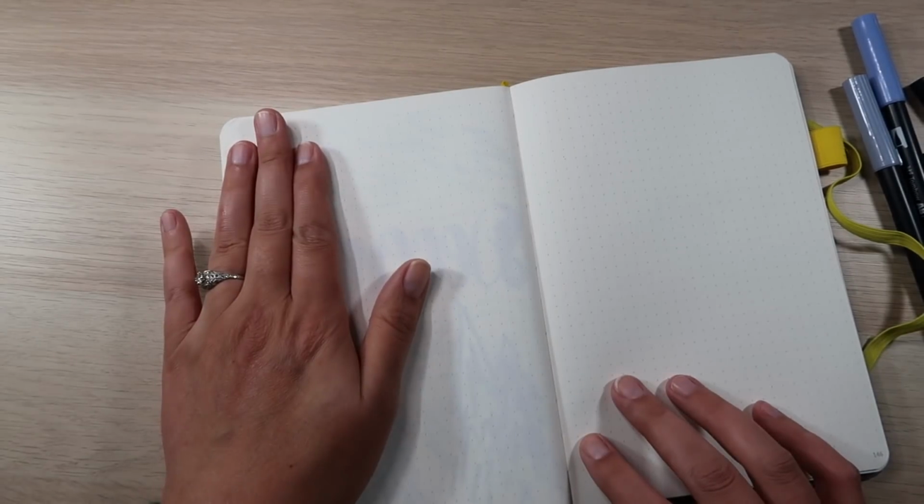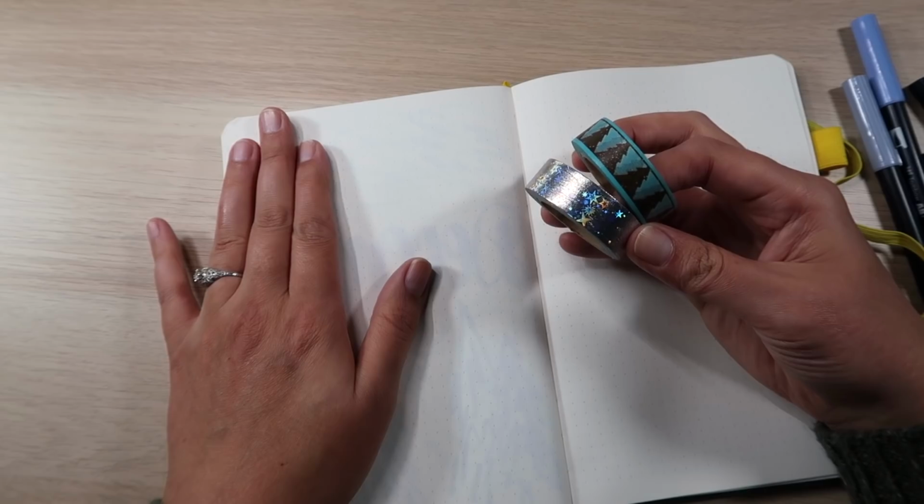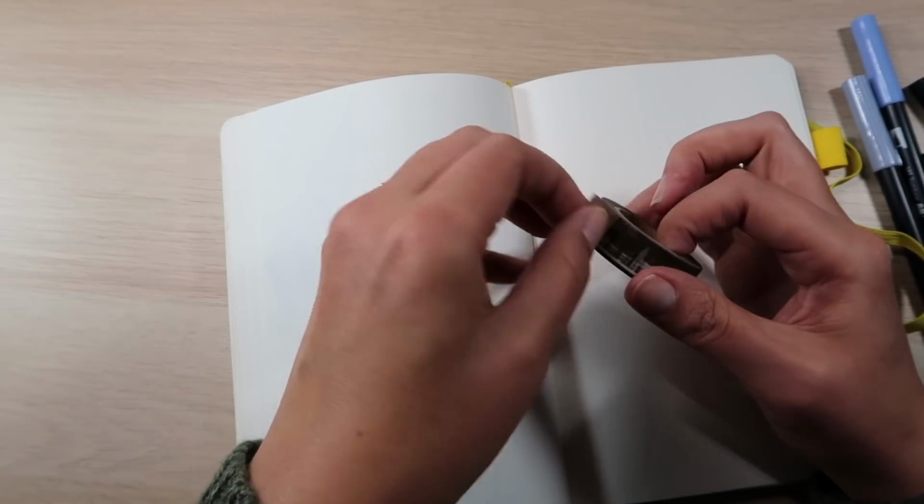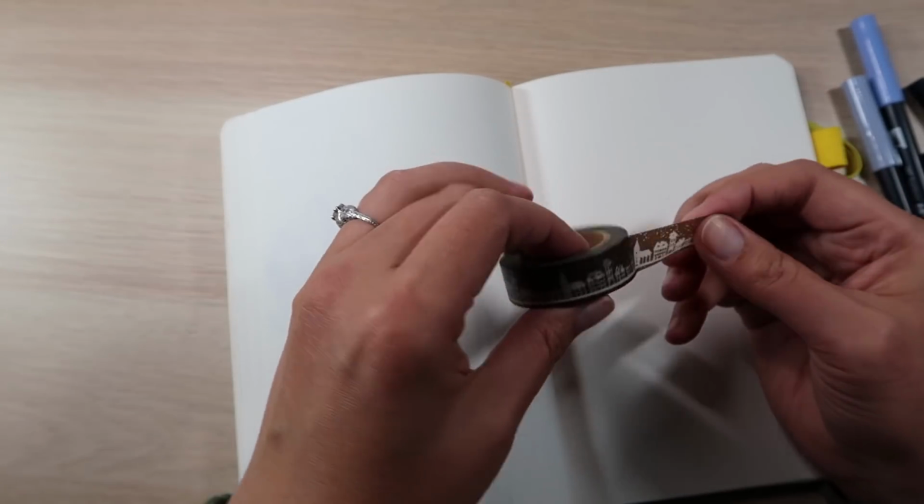So this is going to be for my intentions list. I think I'm going to layer some things. Actually, I think I'm going to use this brown from last year. I think it was last year, maybe two years ago, Simply Gilded's Christmas collection.